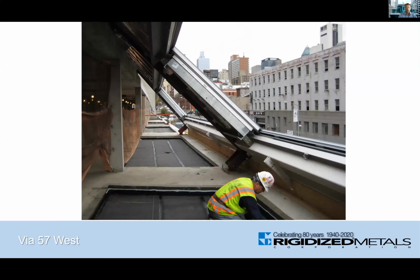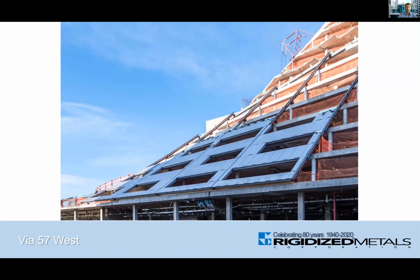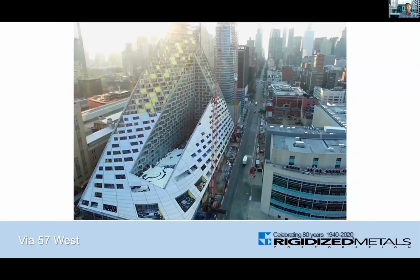These panels were installed in layers over the facade and were fastened to the building structure from within the building. These modules created both the facade as well as the opening for the balconies of the apartments within. This view gives you a better idea of how it all comes together. And then this is a great look inside the courtyard.